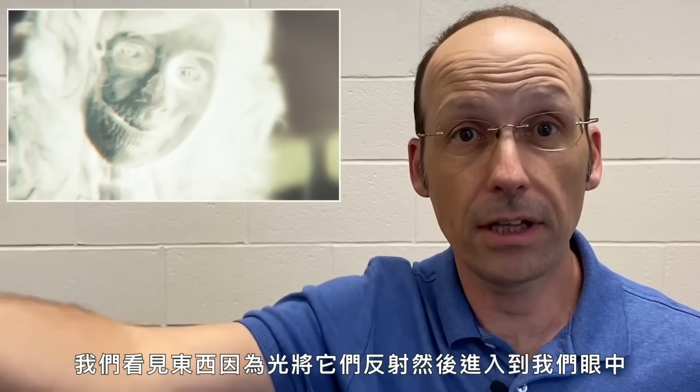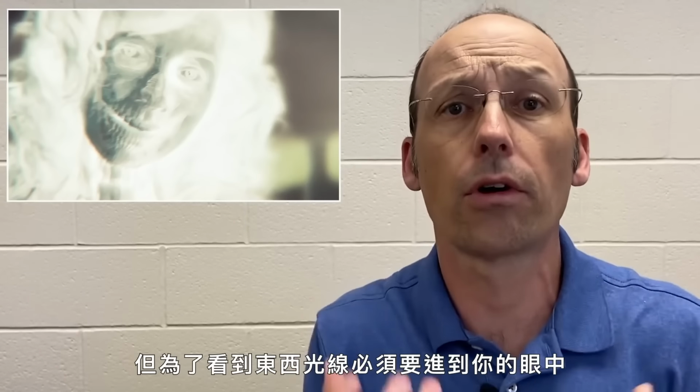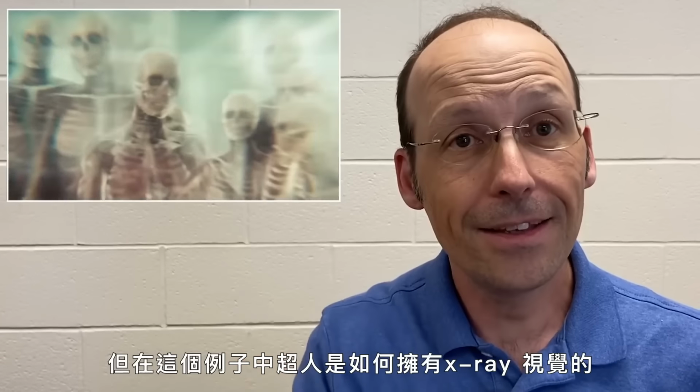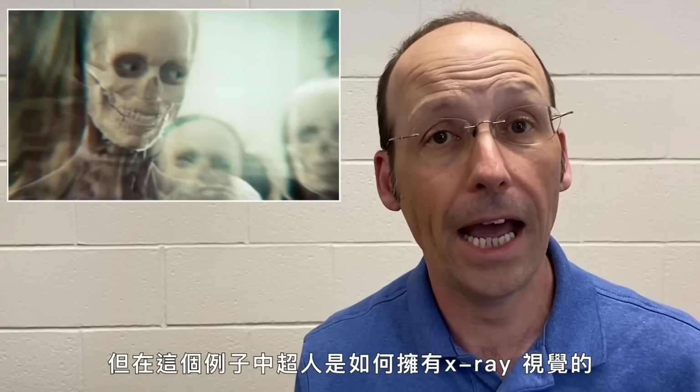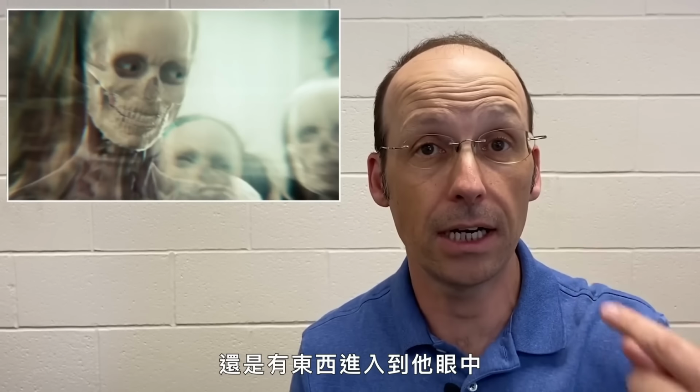We see things because light reflects off of them and enters our eye. Or maybe it's a light source itself, but light has to enter your eye in order to see things. X-rays are just another type of light with a smaller wavelength than visible light. But in this case, how does Superman have X-ray vision? Is stuff coming out of his eyes or is stuff coming into his eyes?